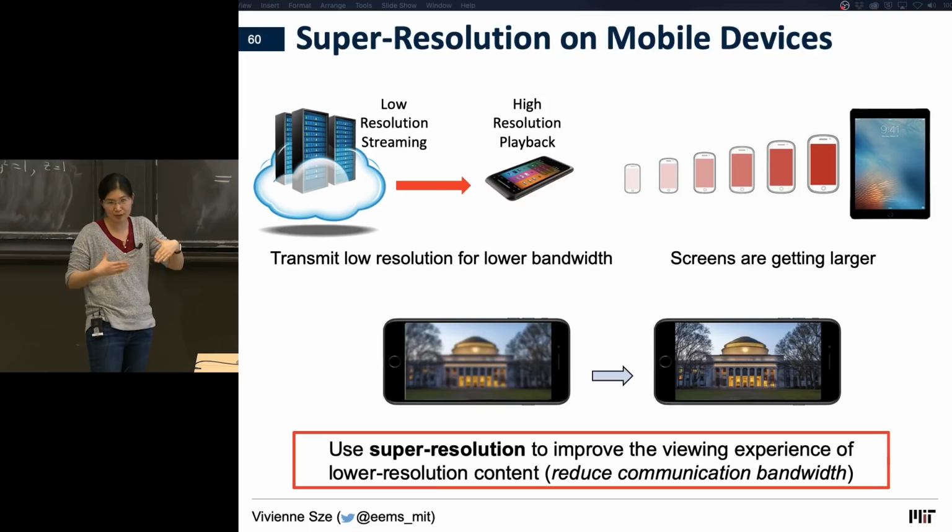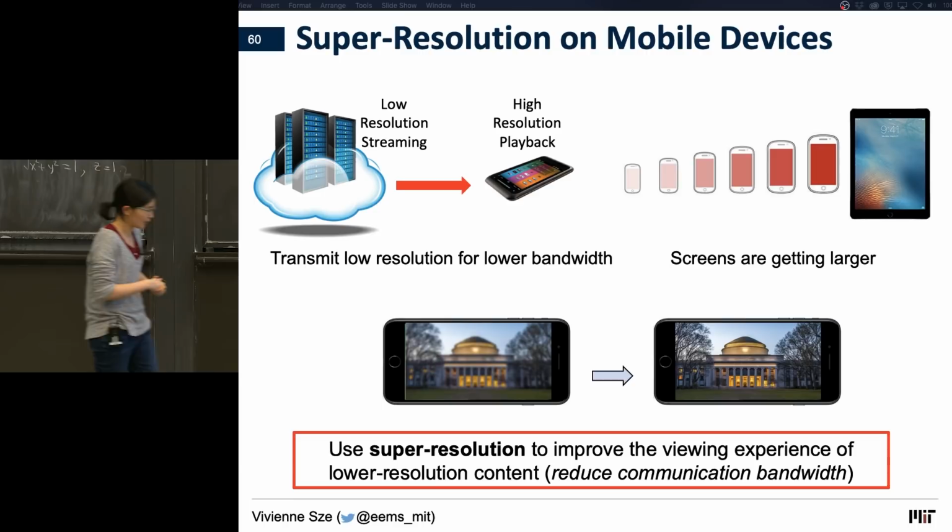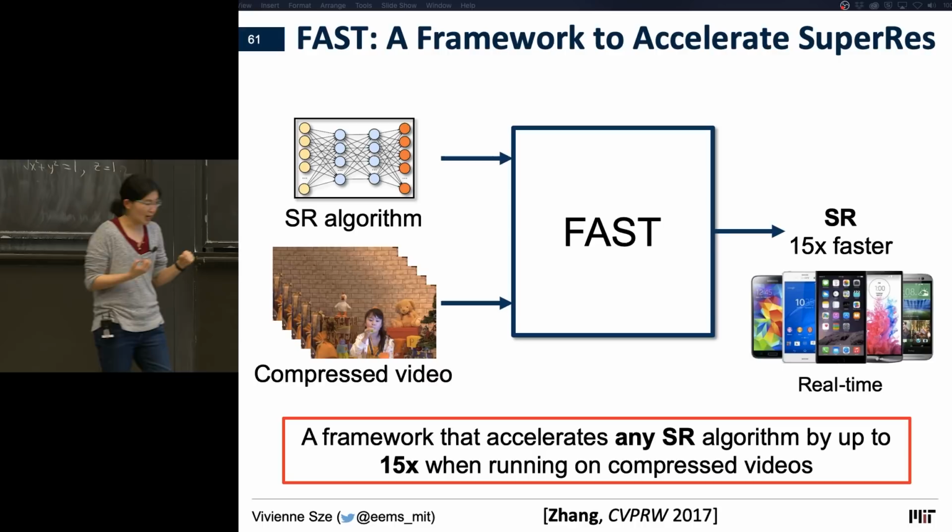And the idea here is that your high resolution is not just interpolation, because that can be very blurry, but there are ways to kind of hallucinate a high resolution version of the video or image itself. And that's basically called super resolution. But one of the challenges for super resolution is that it's computationally very expensive.